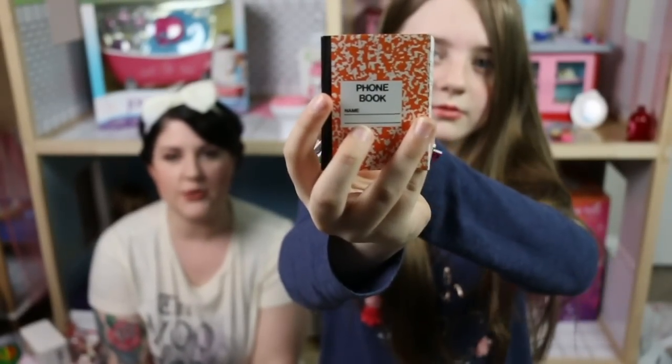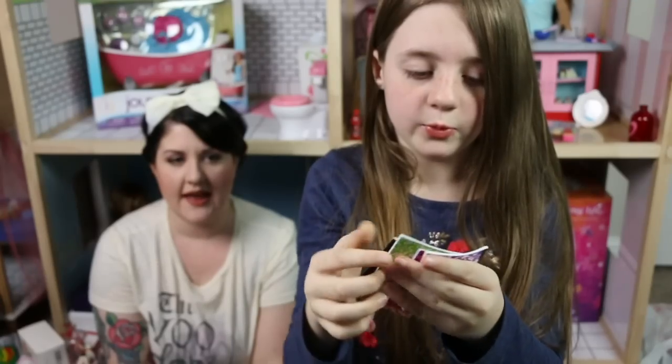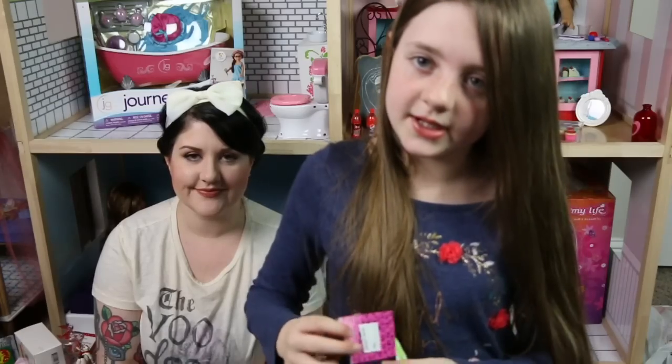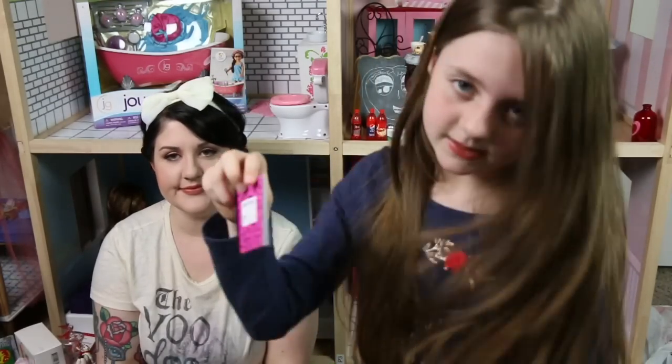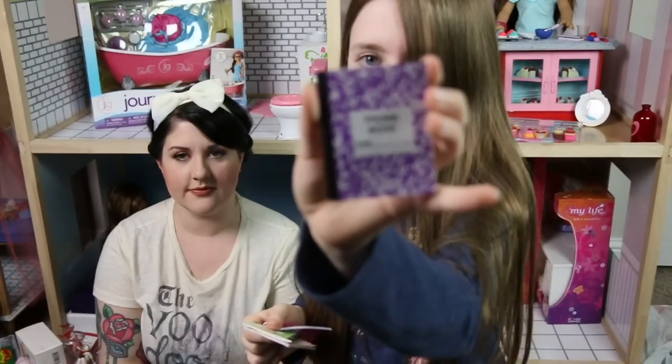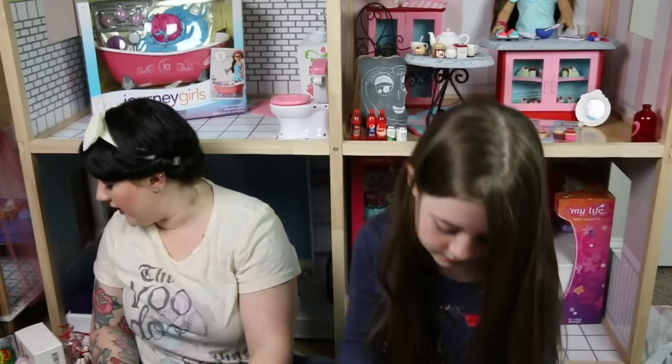So we have one in orange. Those were 25 cents each. We have one, just a really cute little green. We have one in this cool cheetah pattern, right? Mm-hmm. So, like, pink cheetah pattern. Cute. And then we have this purple one. Cute. So those were a quarter.